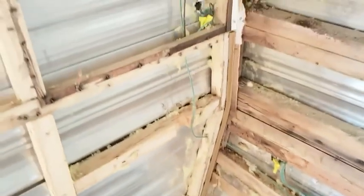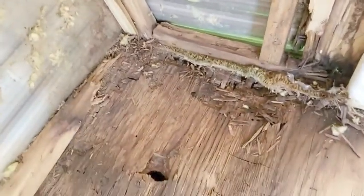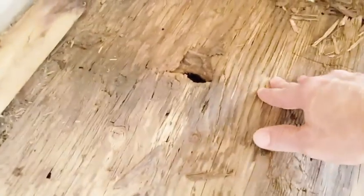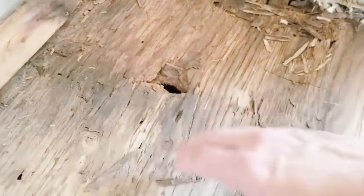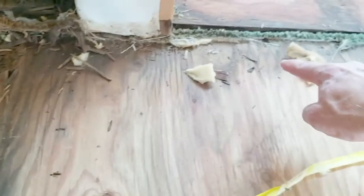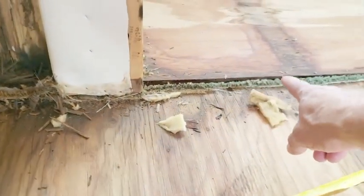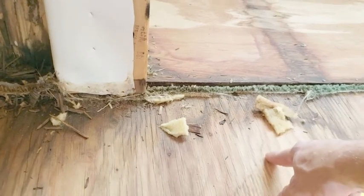Looks like we have an inner frame and then an outer frame, so the caps are probably built as one unit. Here's our number 1 damage right here. You step through this, you're a goner. Like she's gone. So we're gonna cut out all the subfloor all the way up to here. Looks like the damage has stemmed back into the slide. We're gonna check that out. Probably gonna have to pull this slide.